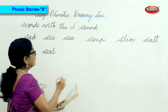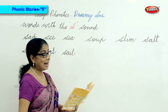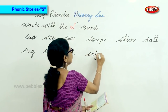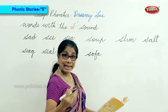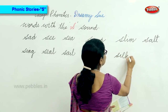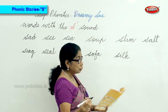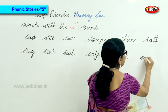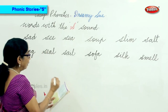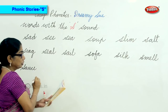Seal. Sail. Sailor go sail. Sofa, we sit on. Sofa. Then we have silk. Silk sari, silk cloth. Silk. Then we have smell. Smell. Okay? Then we have sauce. You like sauce? Sauce.